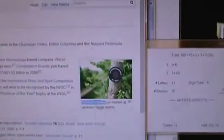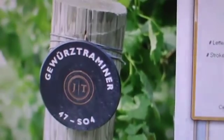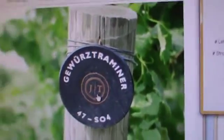So here's some bonus gems on Jackson-Triggs that are pretty amazing. Whatever this is, it divides by 3 and it equals holy, holy, holy. That's an obvious gem. Gewurztraminer equals holy, holy, holy, divides by 3, and then JT equals 30 perfectly. There you go, awesome gem.